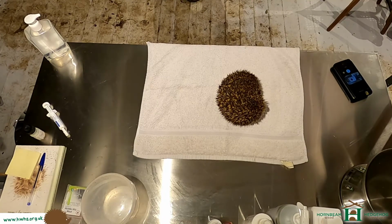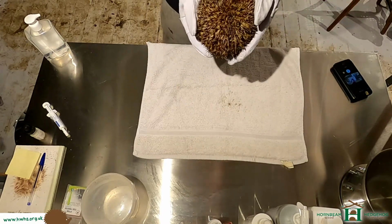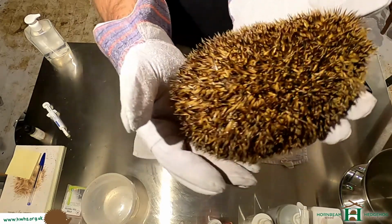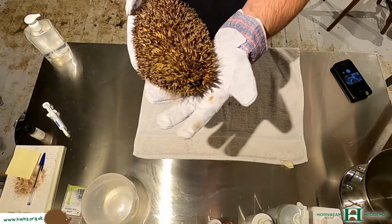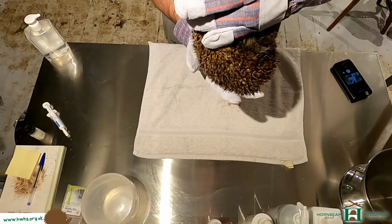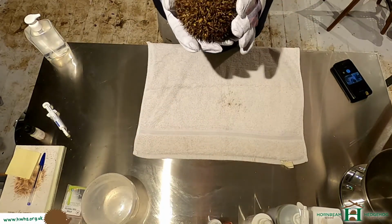So here we go. Yep, we're good for now. So nice and clean spines on the back, on the side, and the fur is nice and clean as well. And we can see the little face. I don't know if you can see that. There's still one little bit of mud on the top of the head here, but that's all right. So we're good.